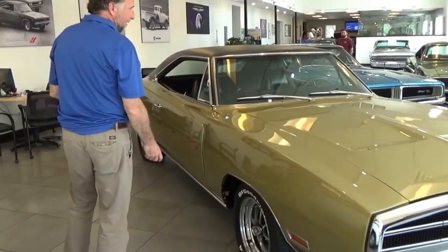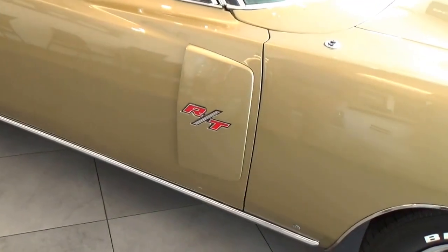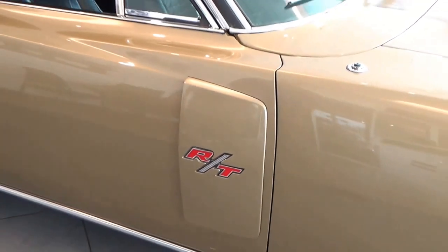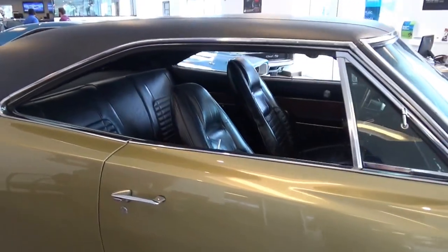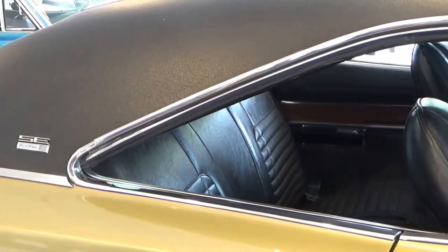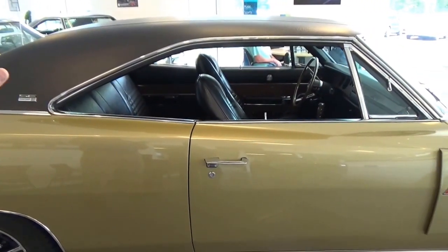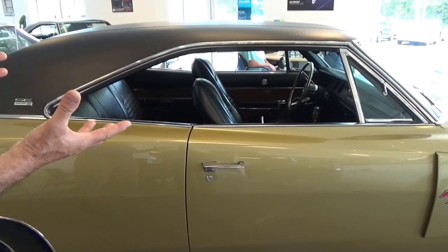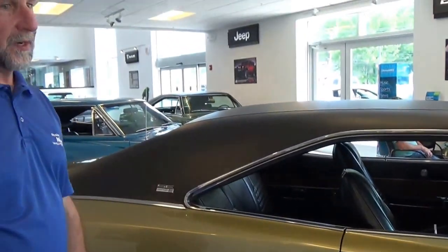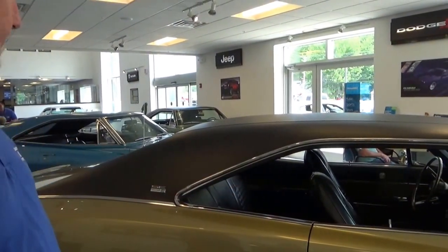For 1970, the side scoops were available for the R/T, which are a cosmetic cue that this car is a 1970. That was 1970 only. This car actually is an R/T SE. R/T, of course, 440 standard engine. In 1970, they had a few more offerings. You could still get the Hemi optional, but the 440 Six Pack engine was introduced. This car actually is a 440 Six Pack, and it's an R/T SE. The SE was a designation above the R/T, which gives you wood grain dash and leather inserts in the bucket seats.